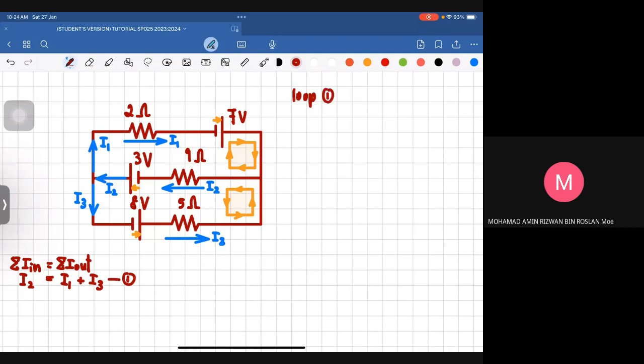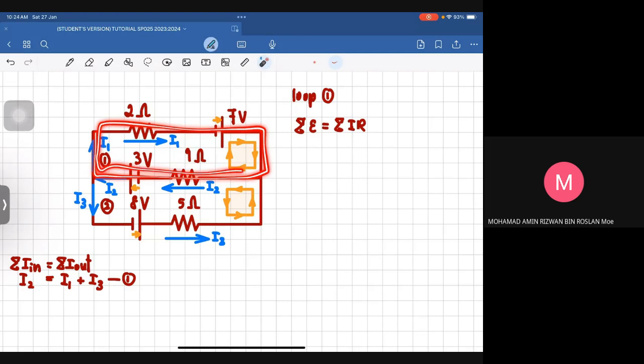Okay, which one is our loop 1? Pilihlah ini loop 1, ini loop 2. Okay, so untuk loop 1, total EMF is equal to the summation of product of current and resistance. Okay, so from here kita tengok loop 1 saja, okay? This one only. Okay, sekarang dia ada berapa sel? Dia ada 1, 2. Okay, so since dia ada 2 sel, dia kena ada 2 value di sini lah.